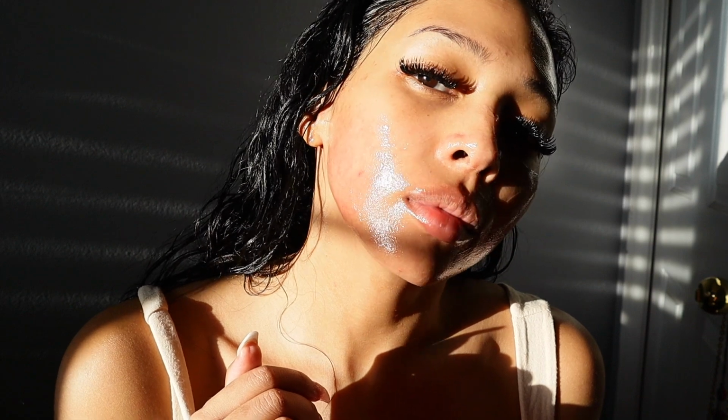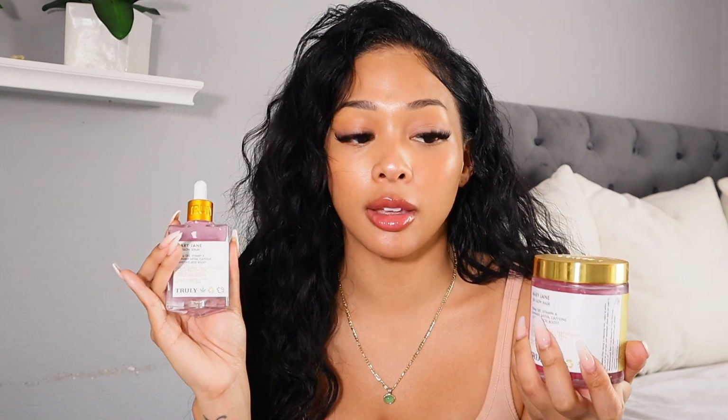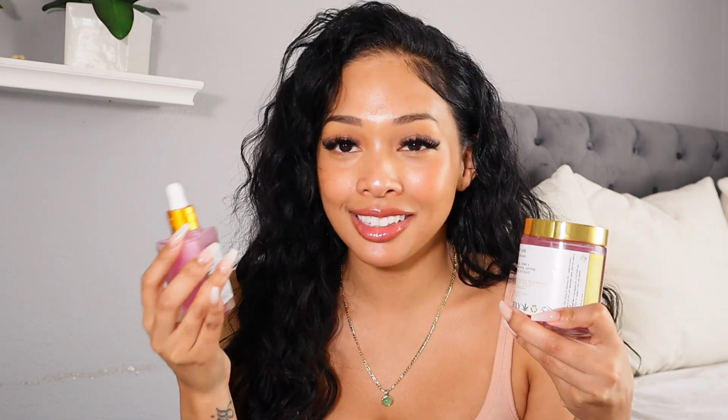My skin was so moisturized after using this and super, super dewy and glowy. I feel like that's why I'm so glowy right now from these two products. I honestly felt both of these working on my skin when I applied them. And I felt a little tingling sensation. It was very, very strong, honestly, but I didn't break out, I didn't get irritated, so I know it was a good tingling. It was a tingling that it's working. It wasn't burning my skin or anything like that.